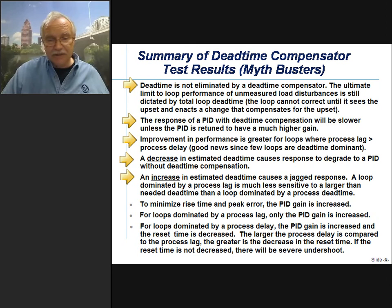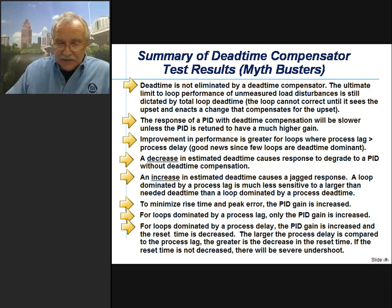To minimize rise time and peak error, the PID gain is increased. For loops dominated by a process lag, only the PID gain is increased. But for loops dominated by a process delay, the PID gain is increased and the reset time is decreased. The larger the process delay is compared to the process lag, the greater is the decrease in the reset time. And this is important: if the reset time is not decreased, there will be severe undershoot. So you actually get a much smoother, more stable response by decreasing reset time, and that's counterintuitive.